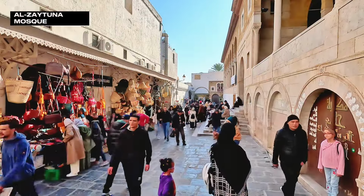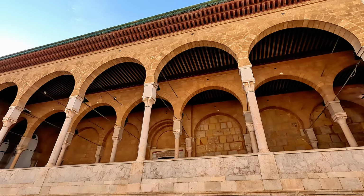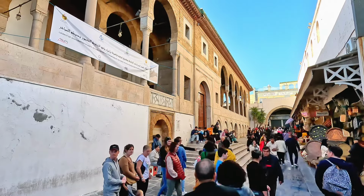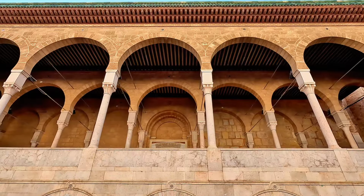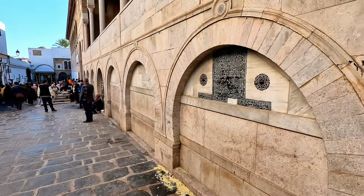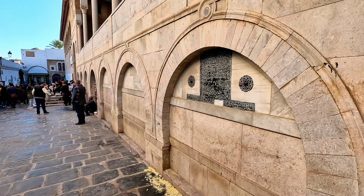There are numerous religious sites in the Medina. The most prominent of those is the Al-Zaytuna Mosque. It covers more than an acre and has 9 entrances. This is the oldest mosque in Tunis, dating to the 7th or 8th century, with the current look being the result of a renovation in the 9th century.